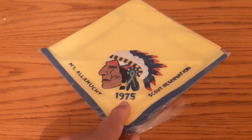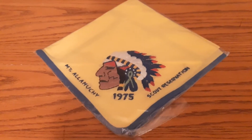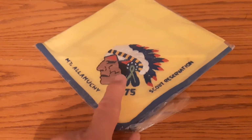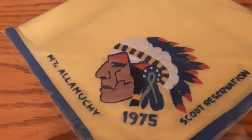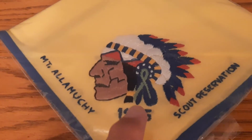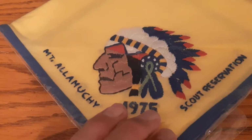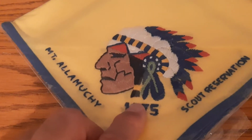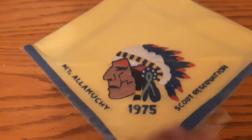This is from 1975, Camp Alamucci in northwest New Jersey. Back in the 70s, every year, Camp Alamucci would make a neckerchief for that year. Legend has it, with great historical documentation, that the Lenape Indians once inhabited the very area of Camp Alamucci. So it's a kind of tribute to the Lenape Indians. I like this neckerchief. I like the yellow background. A really, really great neckerchief.